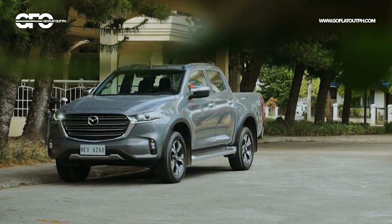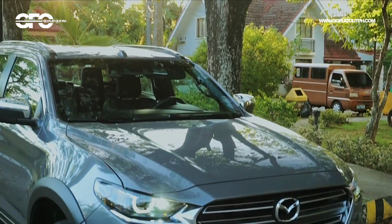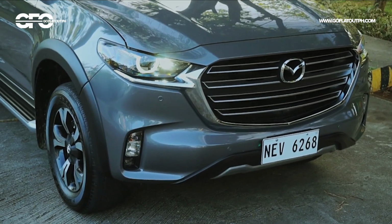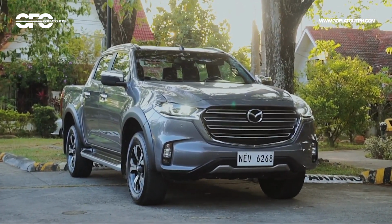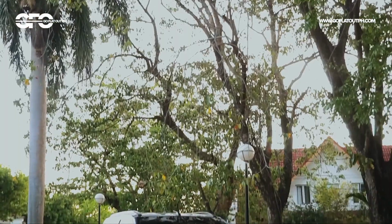Kaya ngayon, pwede kong tapusin agad ang review na ito by simply saying that it's just a D-Max in a more elegant suit. Pero hindi tayo ganun mag-review. And more importantly, even though the BT-50 is mostly Isuzu's work, Mazda managed to make their pickup the better one in the end, at least in Philippine spec. Here's why.